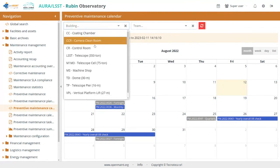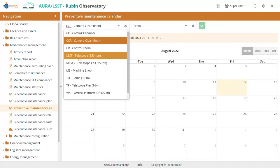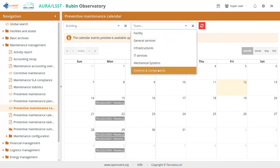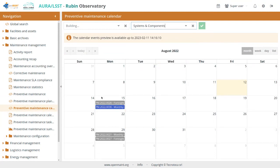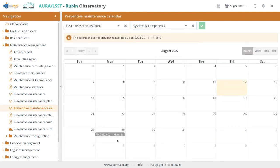For example, if I want to show only the camera, I will see nothing because there is no maintenance this month for the camera. While for the LSST telescope, I have only these ones. But I can also filter by team. So maybe I have different teams, and so show me the system and components activities, as well as a combination of the two. In this case, only this one. So the large telescope, by this team, has only this maintenance activity. So I can also know the availability, of course.